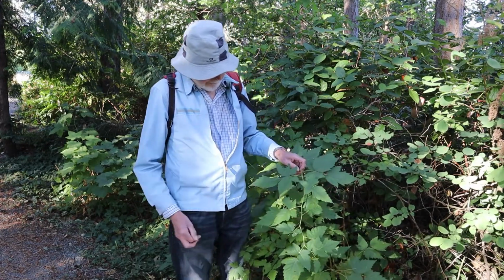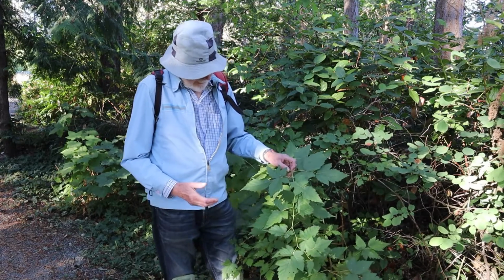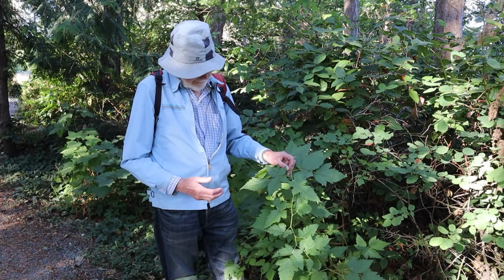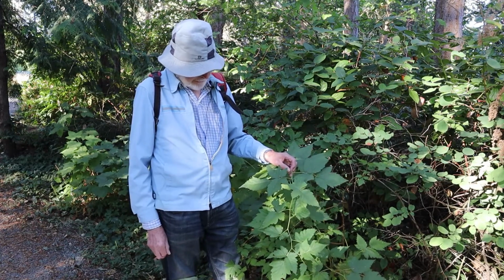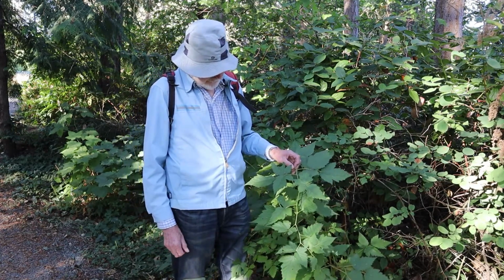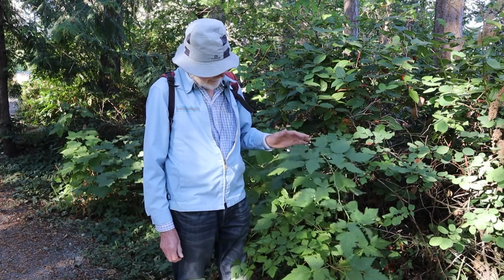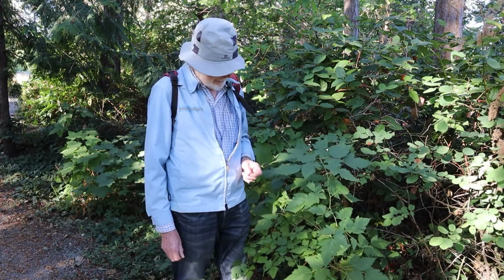berry. The problem is you can't grow it commercially because the berries are very soft, and by the time you got them very soft and juicy, by the time you got them to market, they would all be going rotten, so you have to collect them in the woods.